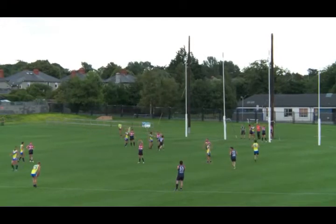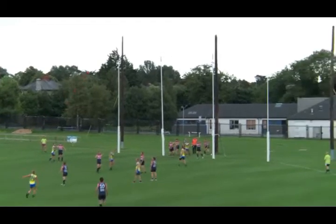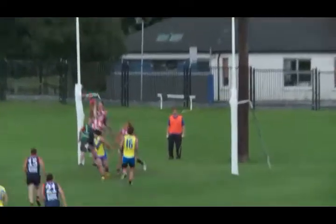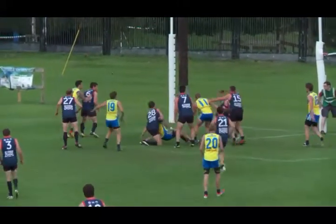A lot of pressure on the fella. Can he get him back into the game with this kick? This will really put the wind up Sweden. He's kicked. It looks good off the boot. It's coming back around. It's not going to make the distance, though. It's fallen short. Lance is in there.